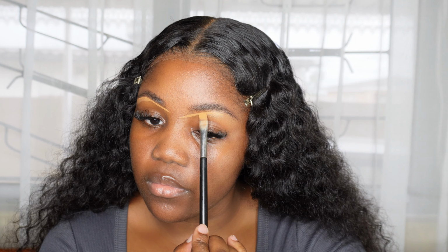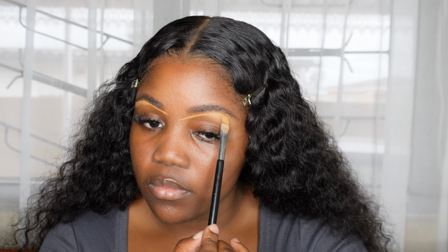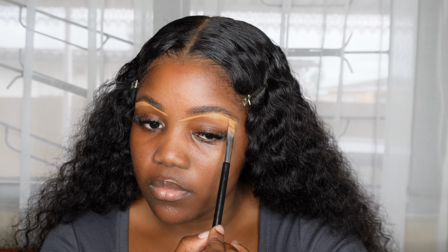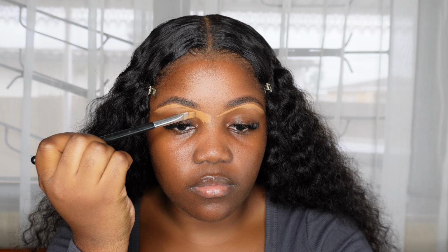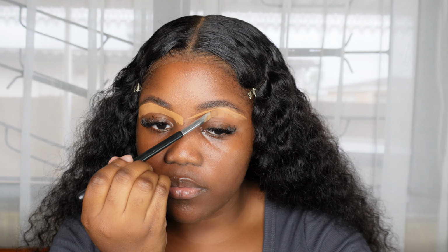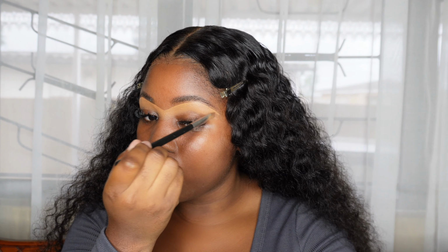Now you're probably wondering why I can use a lighter concealer under the brows but can't use it on top. It's simple. Using a lighter concealer under is acceptable because it brightens the eyelid area, but also when it's blended, it can be a base for eyeshadow. And whenever you're using eyeshadow, you need a light base that'll make the eyeshadow pop.